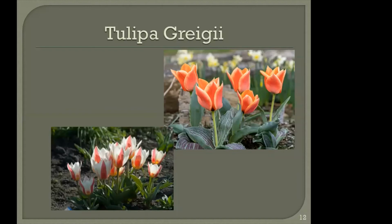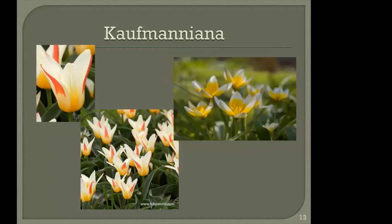Kaufmanniana are another one that has been hybridized from the species tulip, and it's again a short one. It often has this colored, mottled foliage. This is a great one for naturalizing. I planted a couple of dozen 20 years ago, and they still come up. Maybe not as many as I put in, but they're still out there every year. They greet you. It's kind of like serendipity when you can put something in the ground and have it come back reliably. That's a good one.